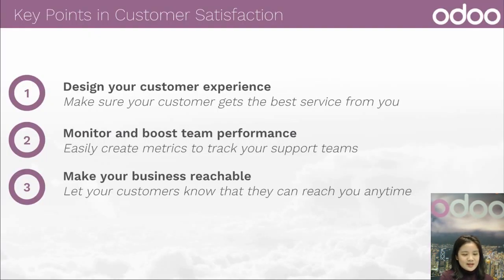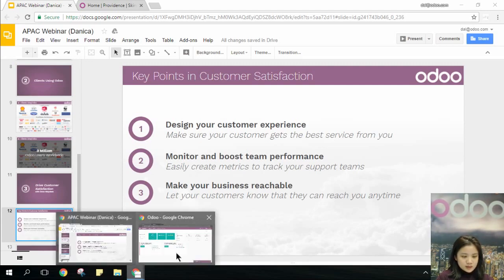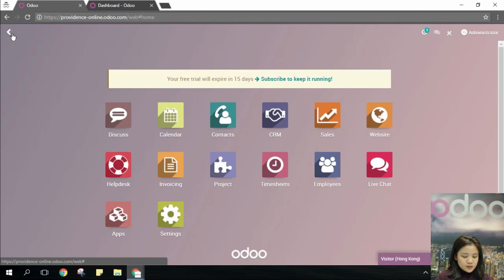So let's go into my sample database now. This is my dashboard where I can find my apps in Odoo. You can easily add your applications from here. I have some installed already, and I will be touching on several of these items today. I'm using an admin account, so I can actually see all of the information in the system, so I'm able to consolidate all of them in here.